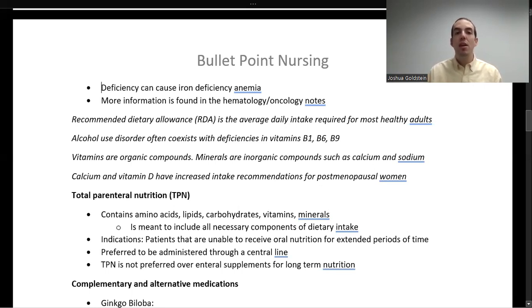One extra thing I did throw in here before we move on to the CAMs, the complementary and alternative medications, is TPN, total parenteral nutrition. I really didn't have another good place to put this in all the different pharmacology lectures. TPN contains everything that we need in order to survive, everything that our body normally gets from our dietary intake, such as amino acids, lipids, proteins, carbs, vitamins, and minerals. This is everything that we need to take in our diet. TPN is used when patients are, let's say, ventilator dependent or for some other reason unable to ingest anything through the GI tract for some period of time.